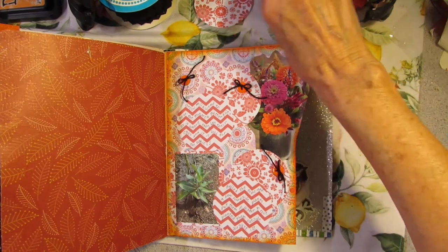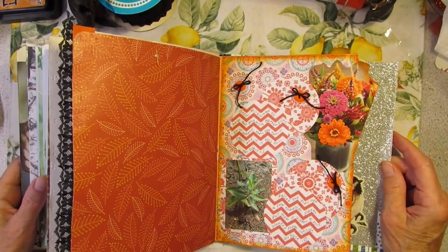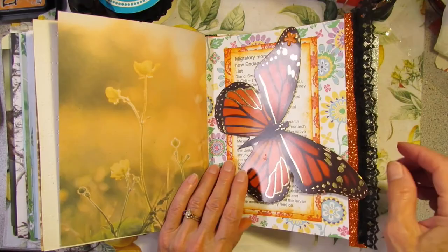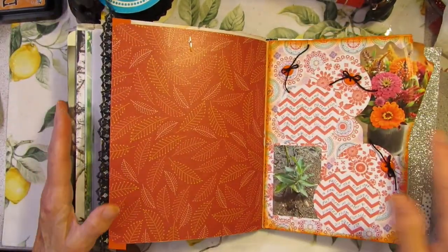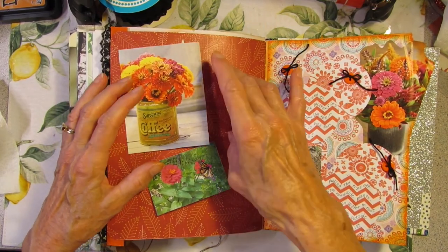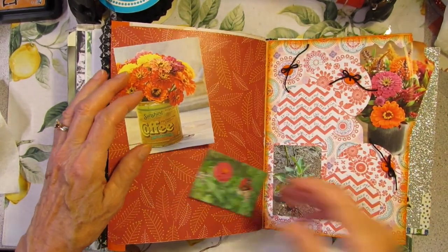And I need to pick up some of this stuff. Oops, I'm going to move the camera. Stand by. Everything is moving. Okay. All right. So, information page done. Milkweed page done. Tomorrow I'll probably use some of these same papers on here and do my zinnias and my butterfly. And some journaling over here. Leave some of this in the background though. Maybe I'll use these papers to finish off this page.